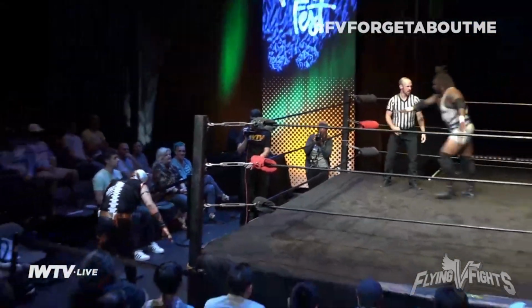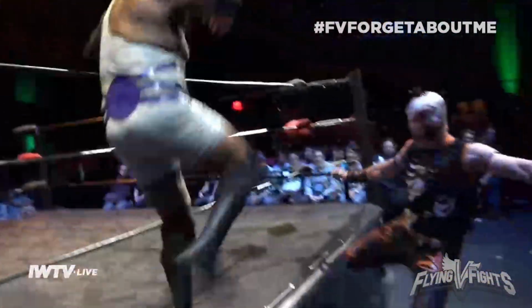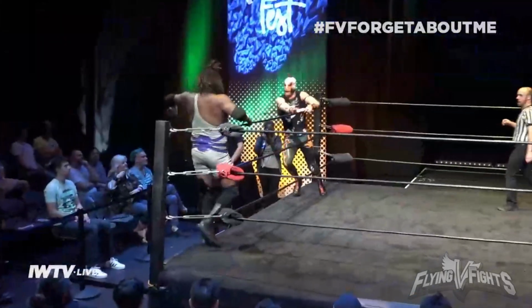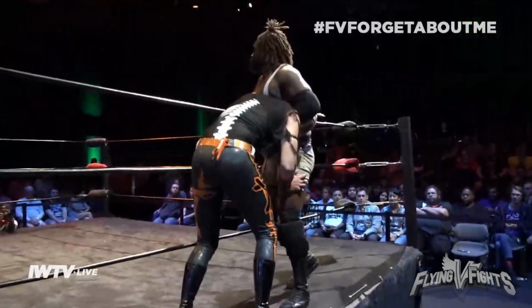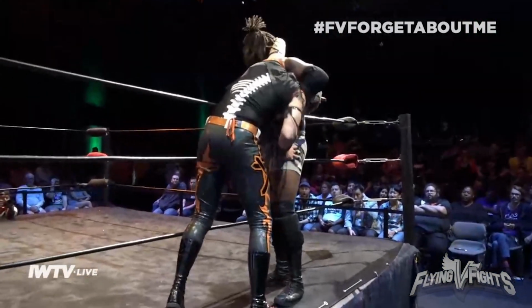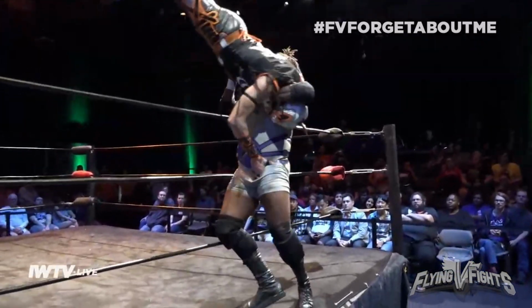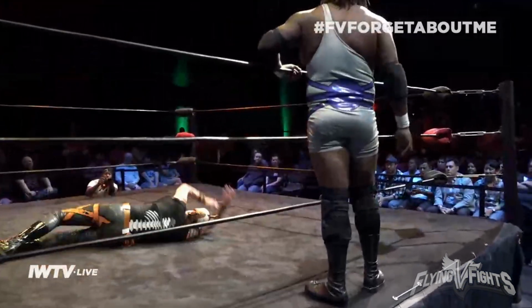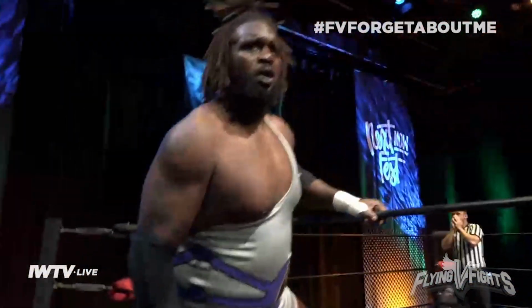Hallowicked now on the floor. Royal on the apron. Oh, misses a kick to Hallowicked. Eric now catching that boot. Oh, gosh. He's got him on the apron. Eric Royal's hooked. Oh, just plants him. Oh, instead of driving him on the floor, apron to toss him back in the ring.